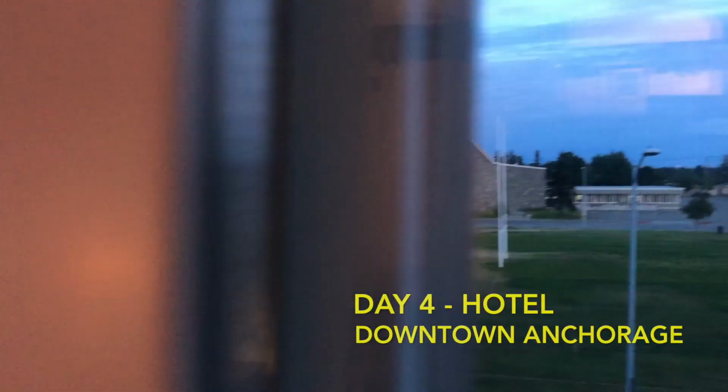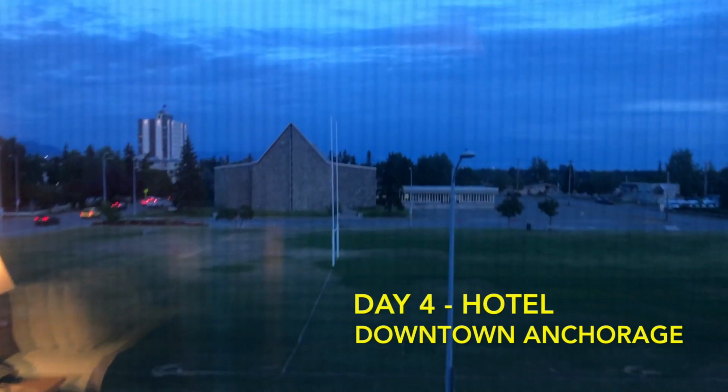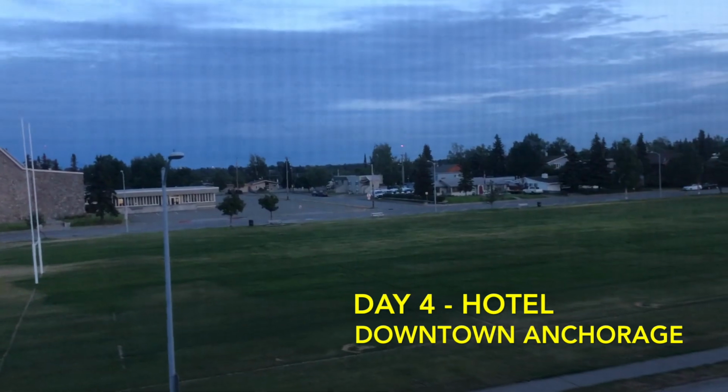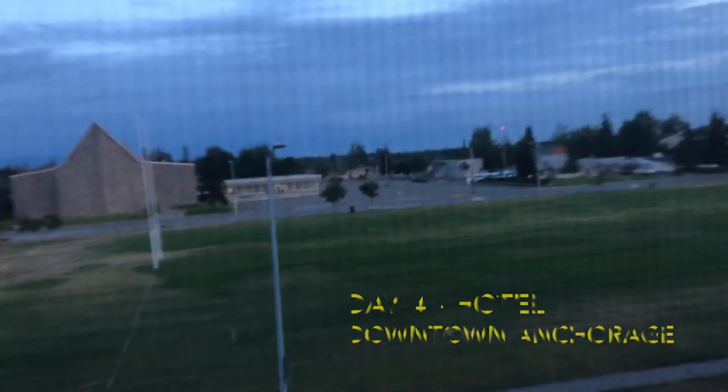On day 4, we are back in downtown Anchorage, and this is a hotel. It's 12 a.m. at night, and it's still bright. It's not dark as yet.